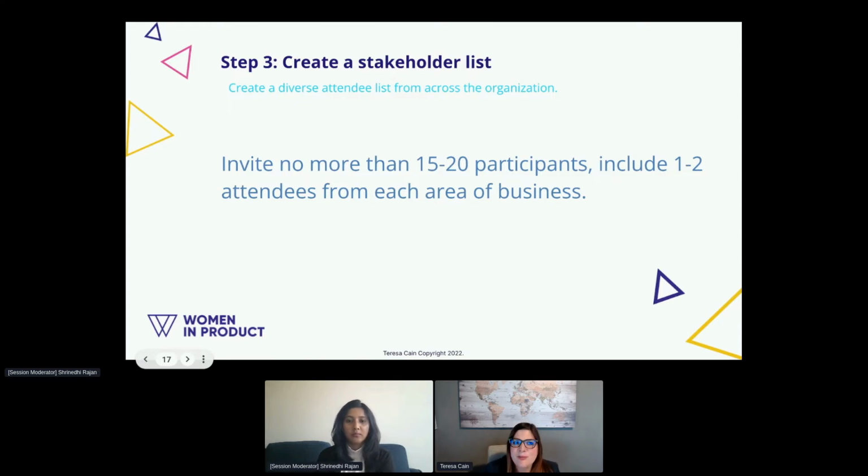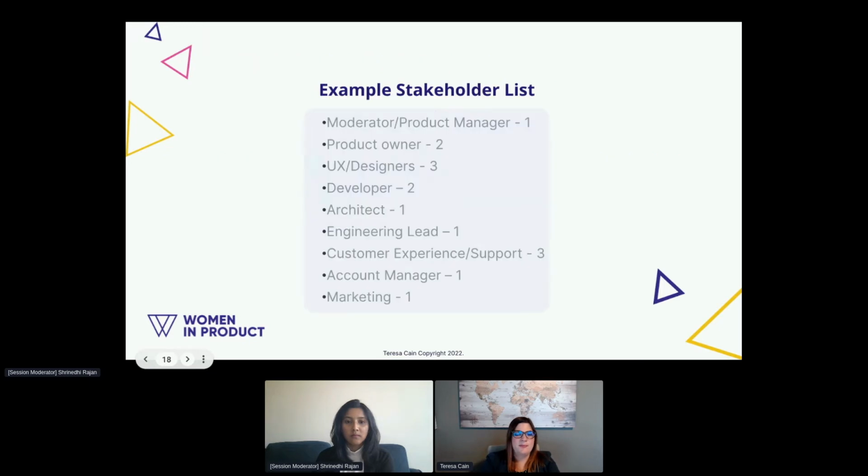So we talked a little bit about the stakeholder list. Next is really understanding who would make a great diverse attendee list to include in this 2-hour design sprint. As part of that, you want to invite no more than 15 to 20 participants. And if you can include 1 to 2 attendees from each area of the business, that would be really important. I've got some examples on this next slide as well.